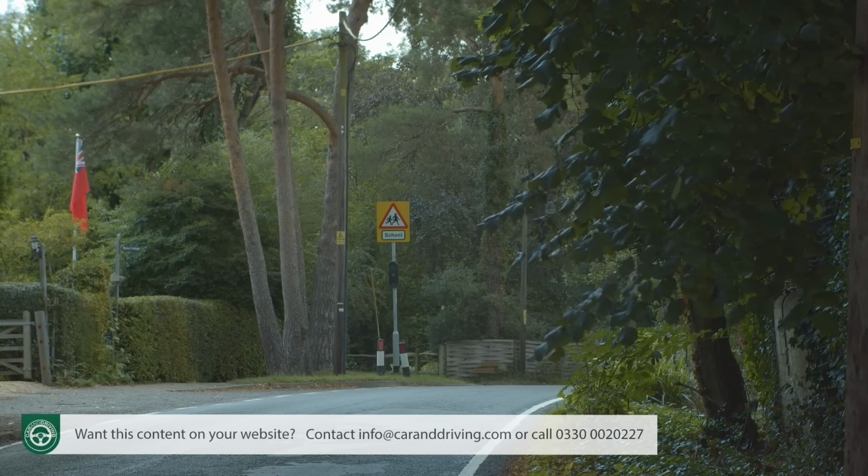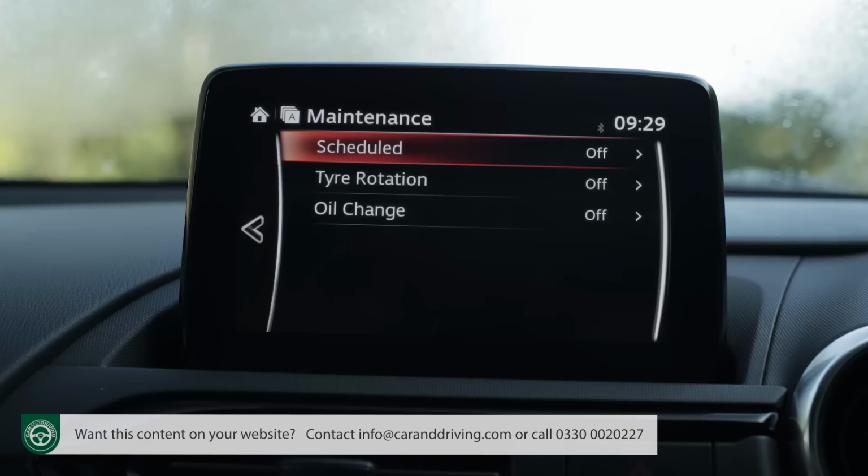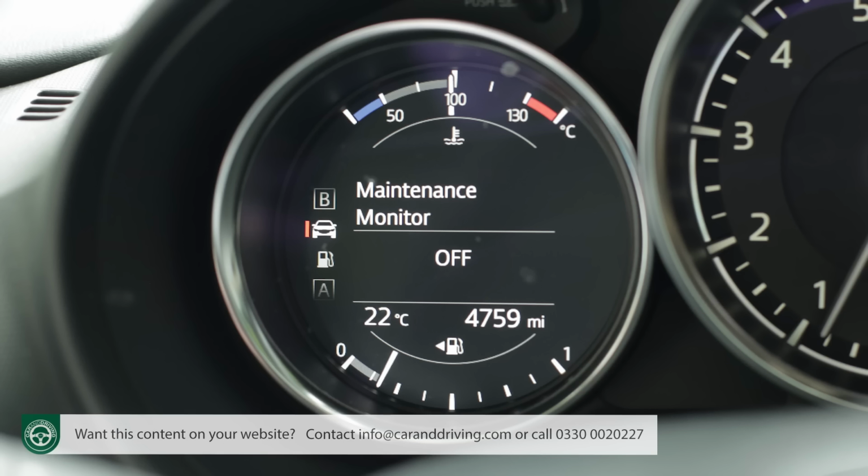You get the usual 3-year, 60,000 mile warranty, and insurance groupings pitch in at 27E for the 1.5 litre Roadster model, it's 25E for the RF version, it's Group 33A for this 2 litre Roadster variant, it's Group 28E to 32A for the RF model. What else? Well, servicing should be affordable and there's a useful vehicle status monitor maintenance section of the Mazda Connect infotainment screen, plus a further selectable maintenance readout on the left-hand instrument binnacle gauge.